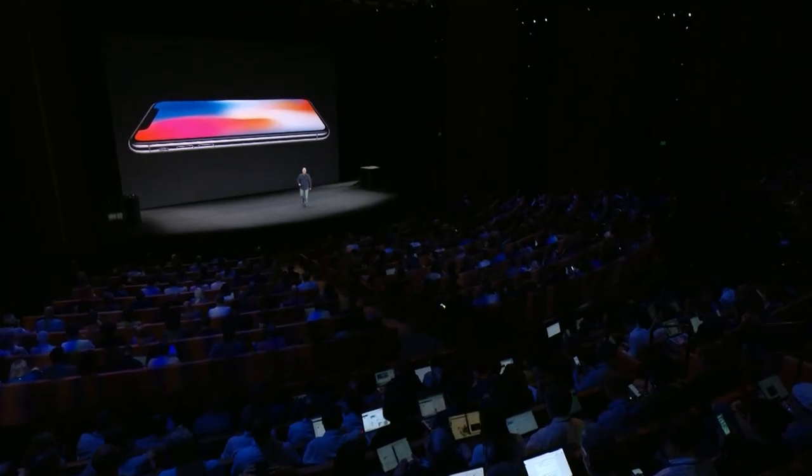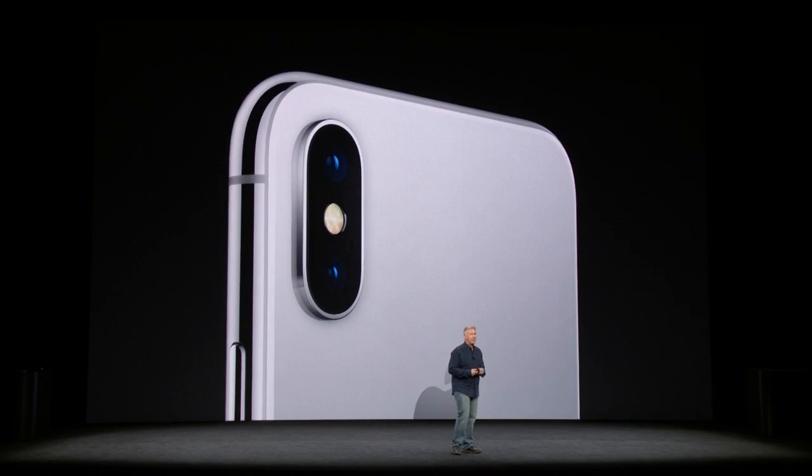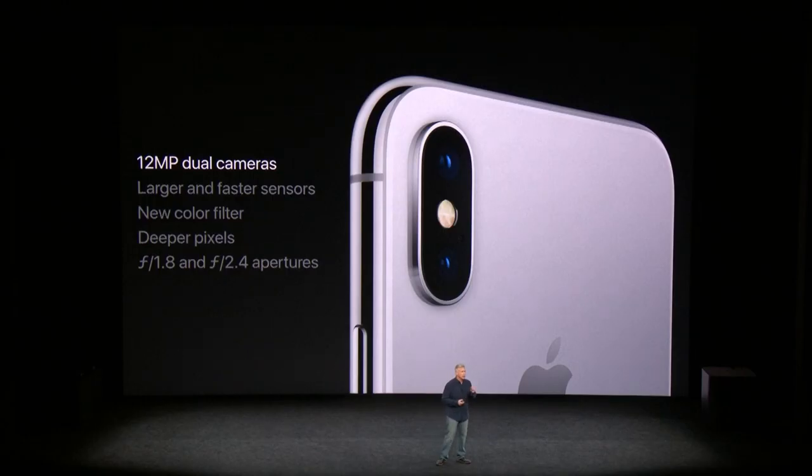Thank you, Craig. Now let's talk about the amazing cameras in iPhone X. iPhone X has dual 12 megapixel sensors, dual cameras, both with faster, wider sensors, just like in iPhone 8. There are new color filters, new deeper pixels. There's an f1.8 aperture on the wide-angle camera and a faster f2.4 aperture on the telephoto. So that lets in 36% more light to the telephoto camera.